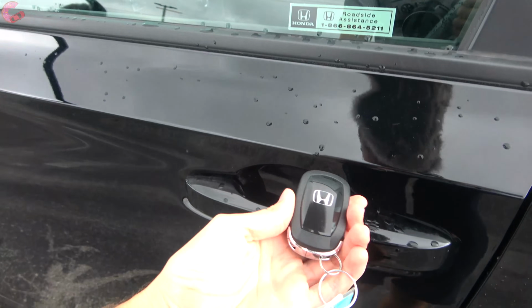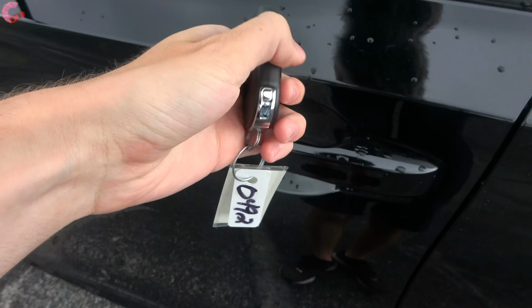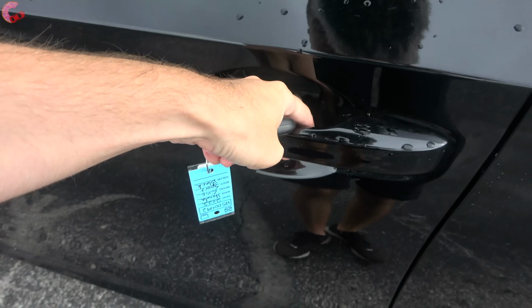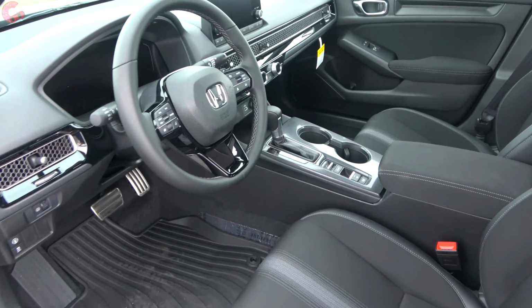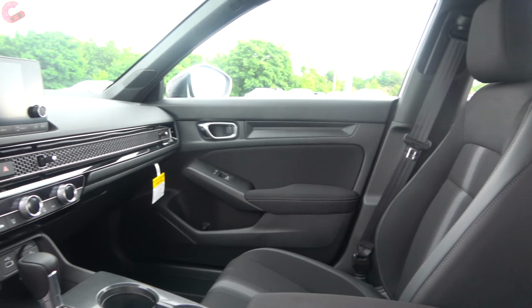So first, walking up to this Civic Sport, it does come with the smart entry system with the new Honda key fob and remote start on this trim level. And of course, getting inside is as simple as reaching behind the handle.